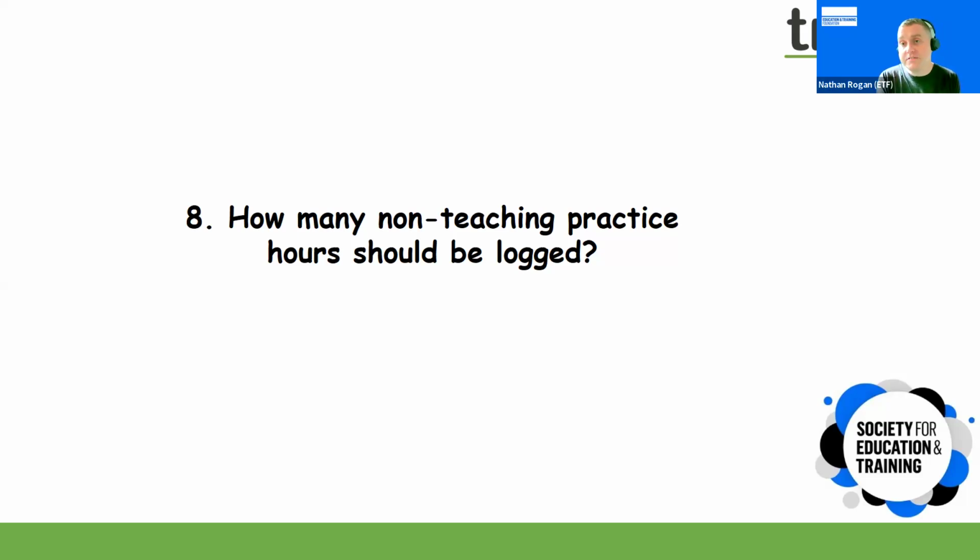Yeah, of course. It's 100 hours on top of the 150 teaching hours. So you have 100 hours on top of that, which could be teaching, but they don't have to be. That's non-teaching practice, but I think it's helpful to log those. As I say, it's not mandated, but it gives a real good idea of how you're spending your time when you're not teaching, on the other tasks of the course that we're going to come on to.